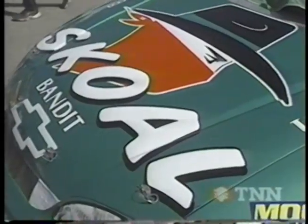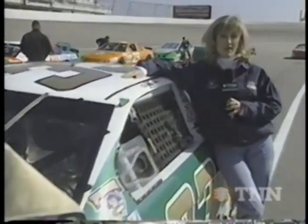So far, Schrader is the only driver to log victories in multiple events at the Las Vegas Motor Speedway. Now the only question is, can he do it in a Winston Cup car? We most definitely can win. The Skoal car, the whole Skoal team, you know, we're geared up. We think we'll have a real good run out there.